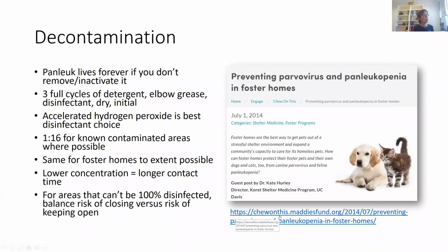And I have a link in this to a little article that I did on that for Maddie's Fund a few years ago that still is pretty good.